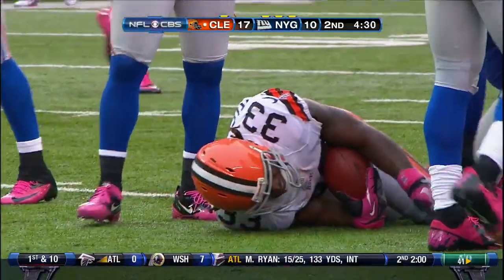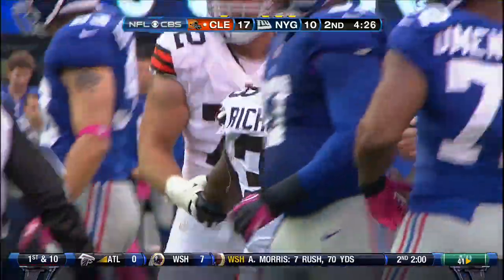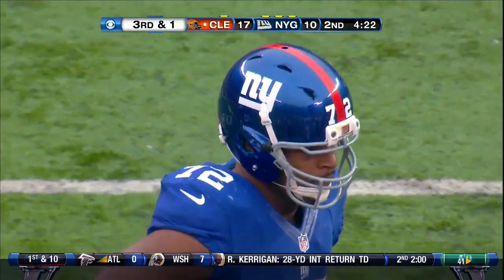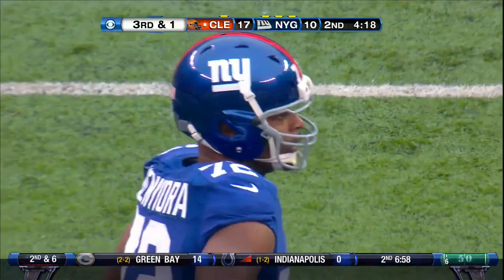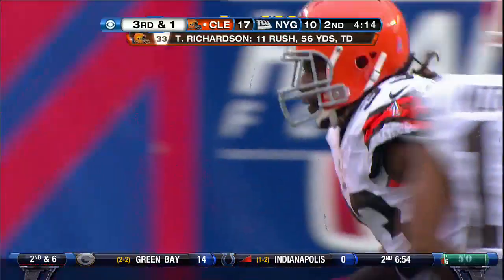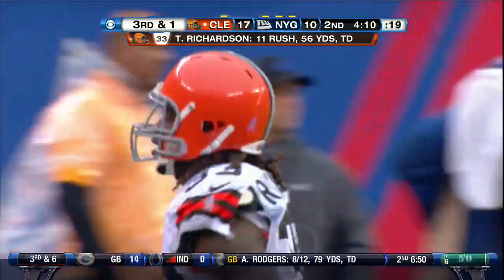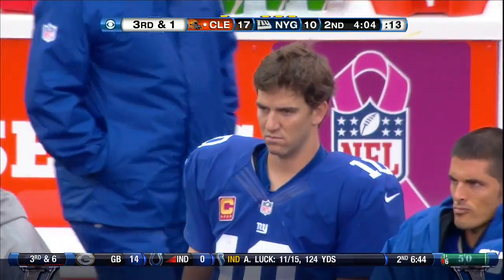He said so, and O.C. Umenyiora said something to the effect of, yeah, well, come and try it. Well, O.C. said, well, if there's some candy out here, come and get it. We'll be waiting for you. Right now, Richardson, unfortunately for the Giants, is averaging over 5 yards a carry. Came into the game averaging about 3.5 a carry. He's averaging over 5 so far here in the first half.